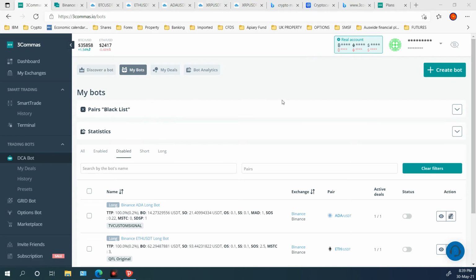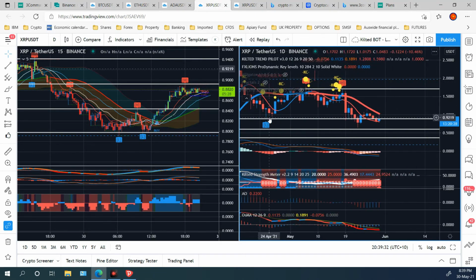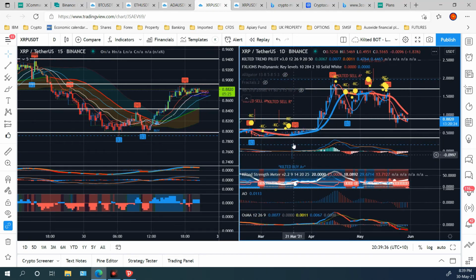So we're looking for trend, and the objective is, if we just jump to our chart and explain what the strategy is, when we have this signal here, which means we're going into an uptrend, we'll stay in this uptrend and switch on the bot from this point here until the uptrend is basically over and we start going sideways or in the opposite direction. And the way we'll do that is we'll use this signal here, which signals the end of an uptrend. And we'll send the 3Commas platform a message or instruction to start the bot, and to stop the bot.